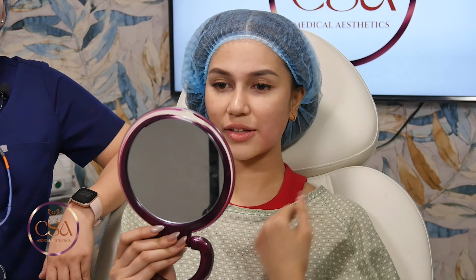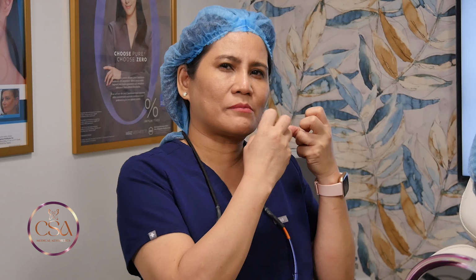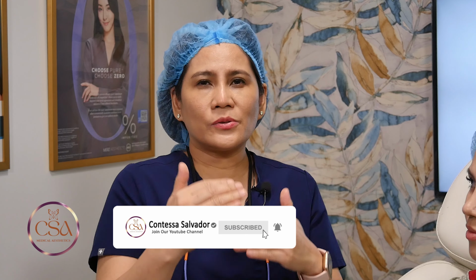Actually, nafe-feel ko at nakikita ko pa, naka-lift na talaga. Actually, you'll sense there's already like a cooling sensation or a lifting sensation, and you're feeling already some tightening there. Even during the Ultera, I was observing the tissues. I already noticed some soft tissue contraction there because the Ultera delivers a certain temperature, around 60 degrees Celsius, to induce that contraction of the soft tissue. So somehow you're feeling the tightening already.